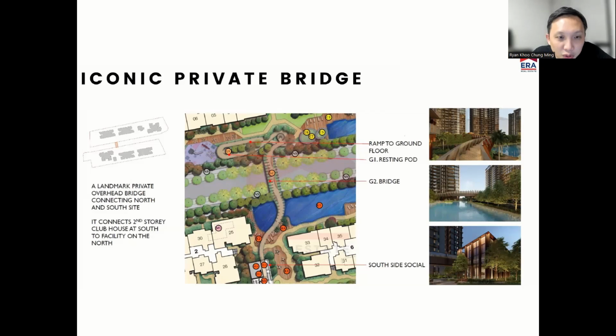But there will also be this overhead bridge, right? It is not sheltered. I didn't get quite information why it's not sheltered. I would have preferred it to be sheltered. But basically, from the north side, you can take a stairs. Otherwise, there is a so-called ramp where you can cycle or push your trolley up to here, cross the overhead bridge, right?